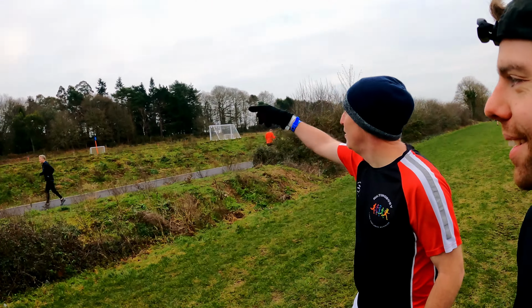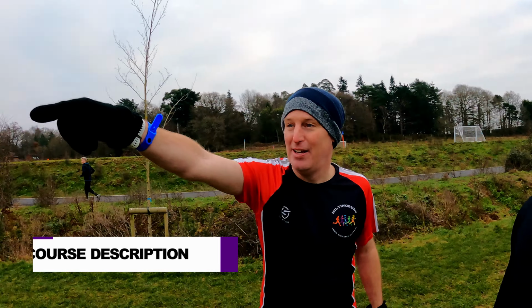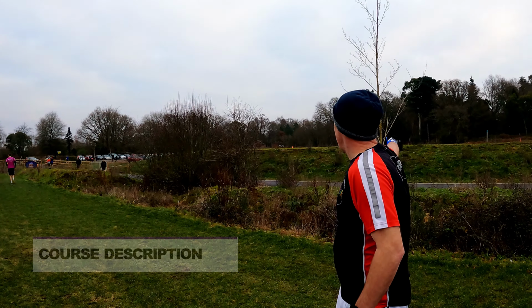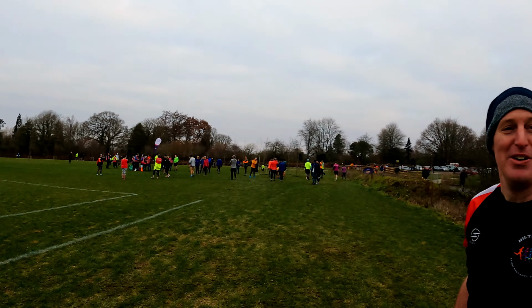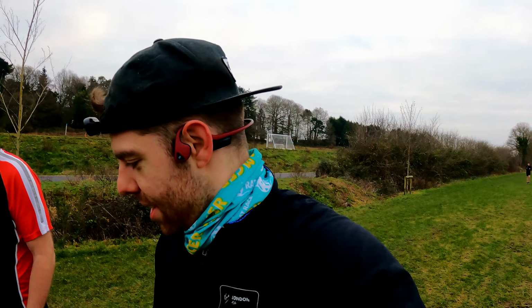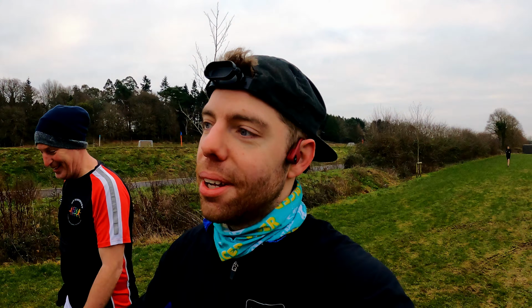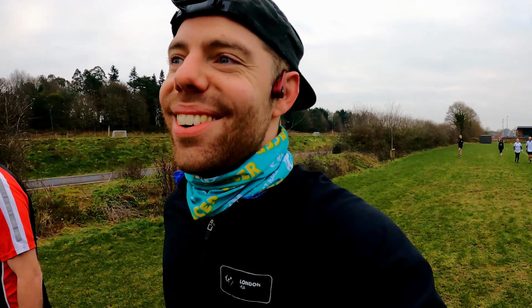Down this path. One lap of the field. Come back down, one lap of this field, and repeat, and come back and finish here. So it's 2.5 laps, about 70% on field. Okay. So trail. Conditions look quite good. You've not gone for trail today, but I have. So we'll see who does better at the end of the run on that.